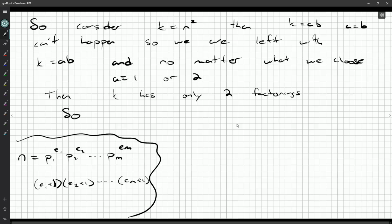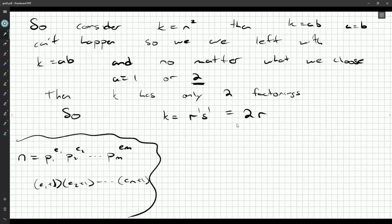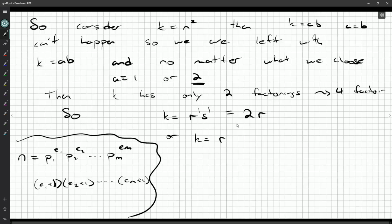So if K has only 2 factorings, then K either looks like some prime to the 1 times another prime to the 1. And if 2 is amongst them, you're going to have 2 times some prime. We'll call it R, because P is already in the question, so let's use R. R squared and R times S, R and S prime. So K would be 2S, or K is R to the 3, since 2 factorings means 4 factors, is what I forgot to say. And since 2 is a possibility, K would be equal to 8.